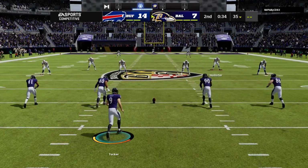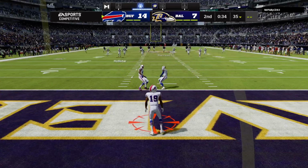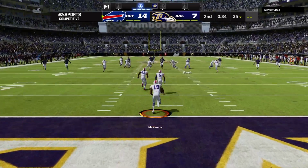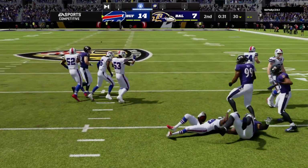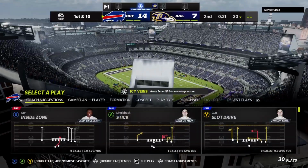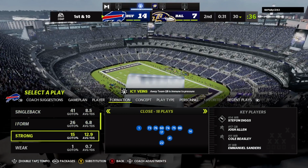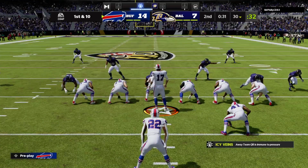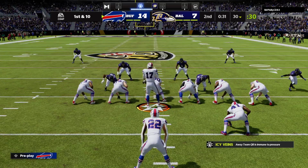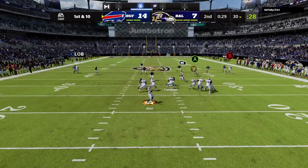Tucker now to kick it away following the touchdown. From his end zone, Isaiah McKenzie. And a nice return sets him up pretty good here right at the 30-yard line. The Bills come to the line to start their next drive. And with a 14-7 lead, they might just be happy to take this thing on into the tunnel.